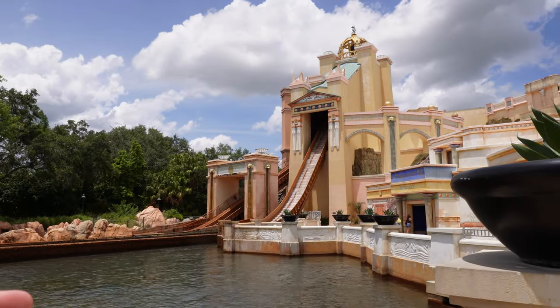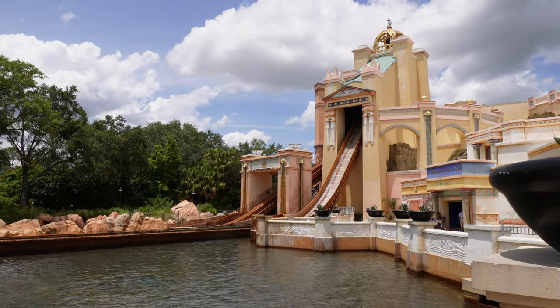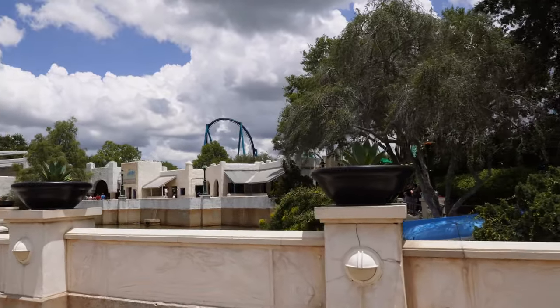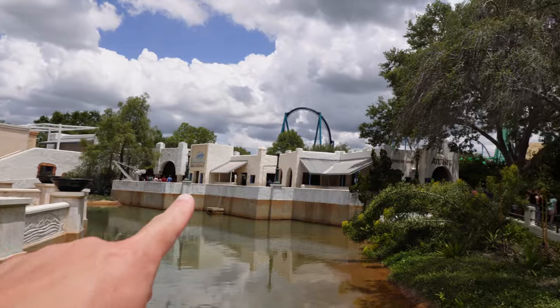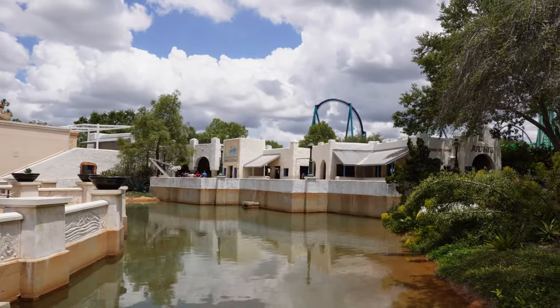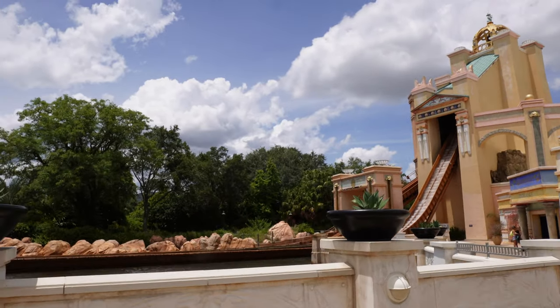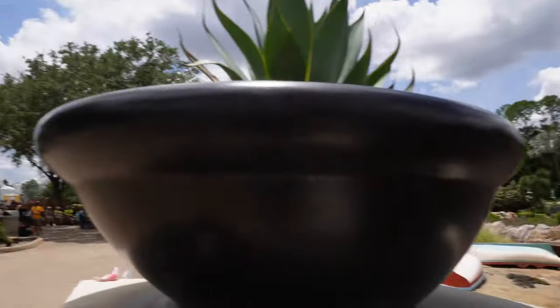So just saw a group of people come down on Journey to Atlantis. So it does look like it has reopened for the day, but that line over here looks a little long right now. As you can see, it stretches all the way from there all the way to here and it loops in and out. So I might have to come back in a little bit once the line dies down, but it is getting hot. So I'm not sure if it ever is gonna die down because it is a very hot day today here in Orlando.